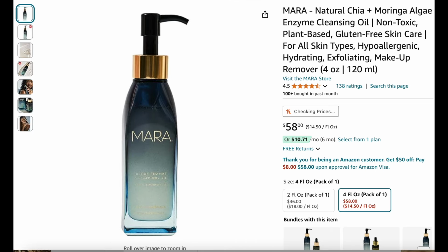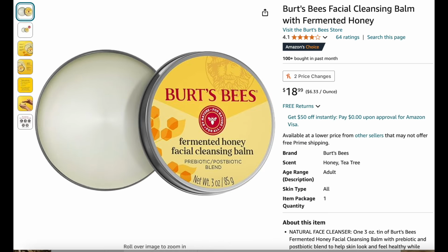Next, we have the Mara Natural Chia Moringa Algae Enzyme Cleansing Oil. This is non-toxic, plant-based, gluten-free skincare for all skin types, hypoallergenic, hydrating, exfoliating makeup remover in 4 ounces. Here we have the Burt's Bees Facial Cleansing Balm with fermented honey.